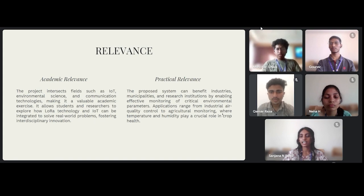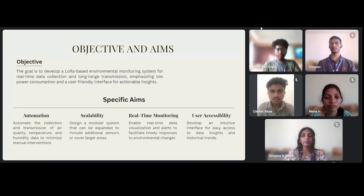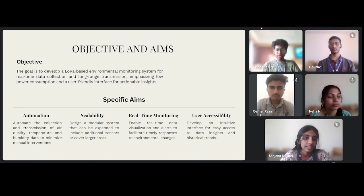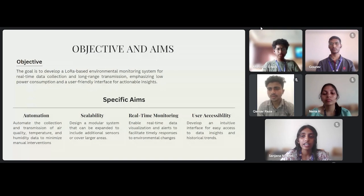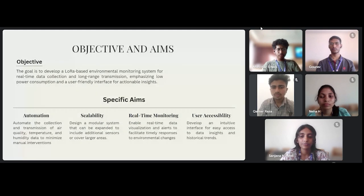And the next slide is the objective and aims. The main objective of this project is to develop a LoRa-based environment monitoring system, and this system will collect environmental data in real time, like air quality, temperature, and humidity, and transmit this data over long distances efficiently using LoRa. Another objective is to operate on minimal power consumption and make sure that it is suitable for both remote and rural areas. And they provide a user-friendly interface through which we can have actionable insights.